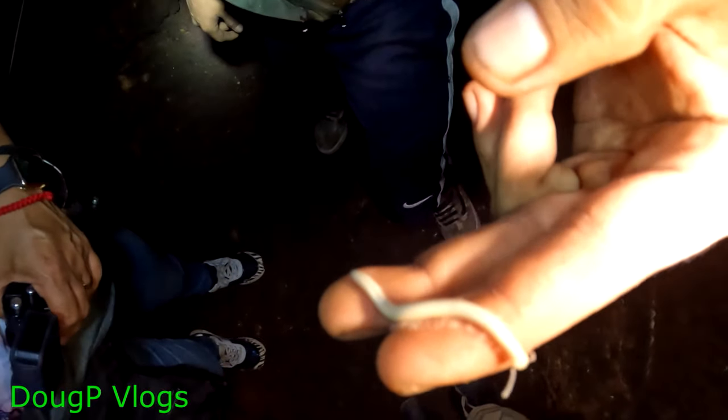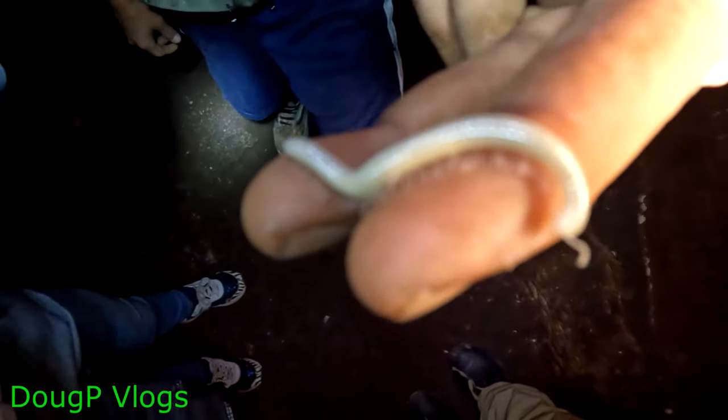Look at this, guys. It's albino. Centipede, a little bug. It's an albino bug. What's it called? Let me know in the comments. I forgot the word. Okay, it has never seen light, so it has never got any color to it. Wow.